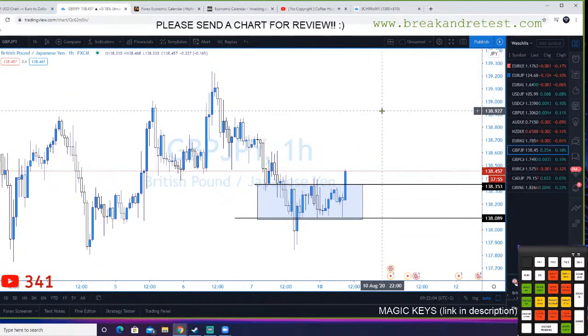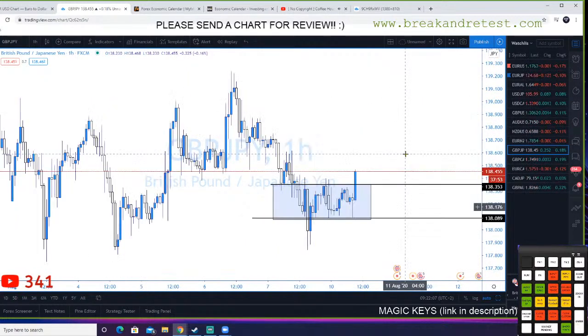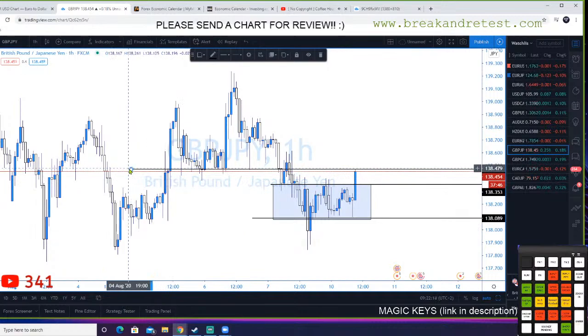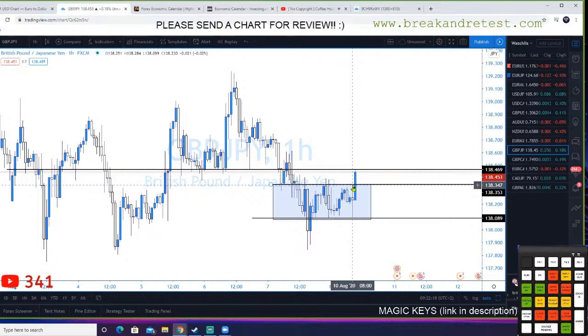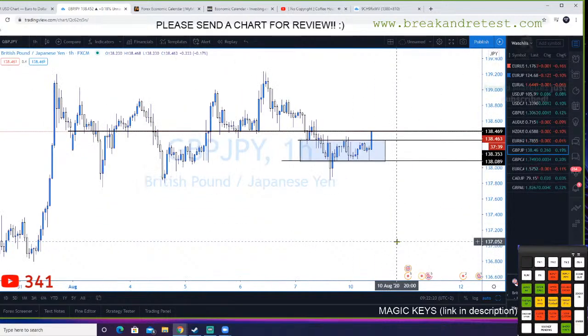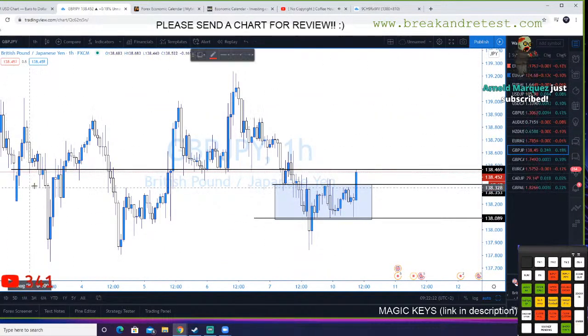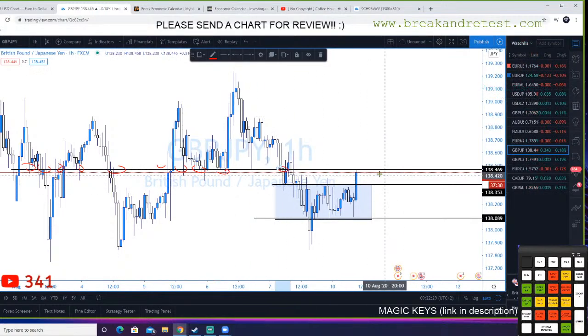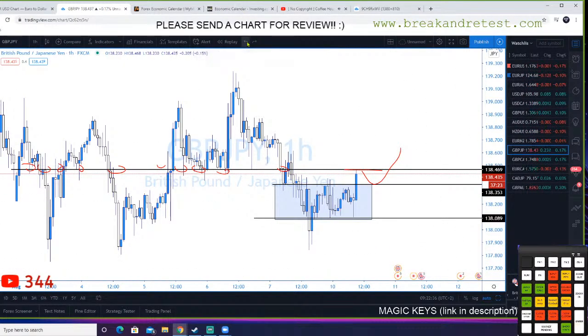GJ pushing a lot. The thing about GJ is when it comes for a retest, there's gonna be this resistance that's gonna hold me back. So I don't know if I'm gonna take the retest of this zone here, because you can see so many rejections at this level. It's gonna be a very risky trade. If price comes here for a retest, you might see a fake out. So I would rather wait.